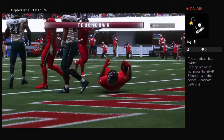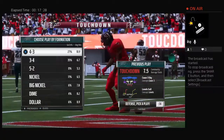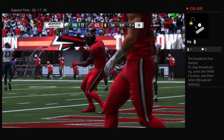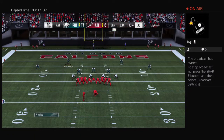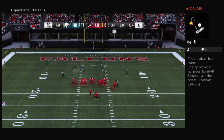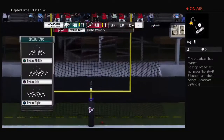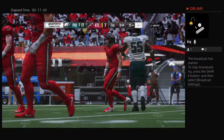And he's got his star receiver, Jones, for the Falcon touchdown. Julio Jones, a 9-yard touchdown grab. And the Falcons cut into that lead. Bryant's extra point up and good. And that'll cut the lead to 17-7.